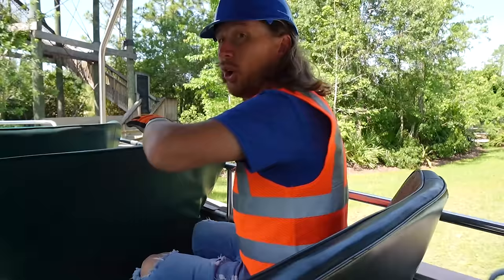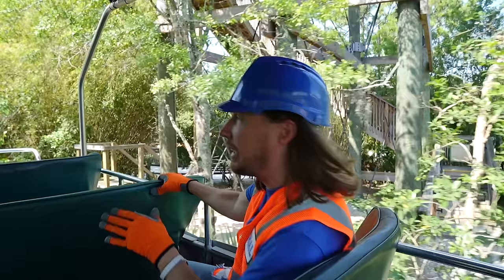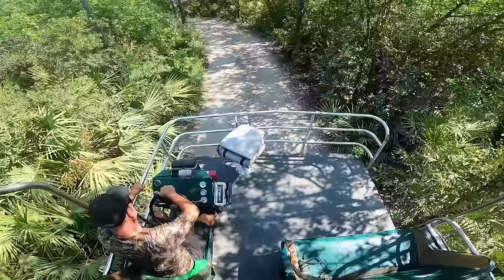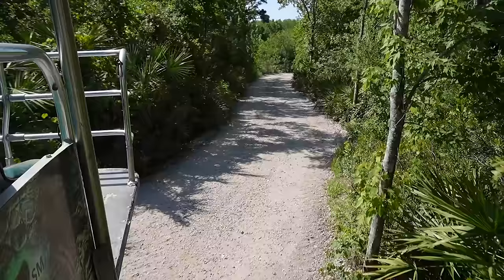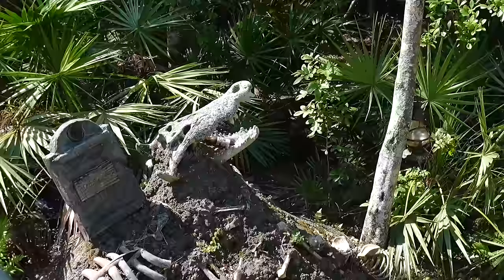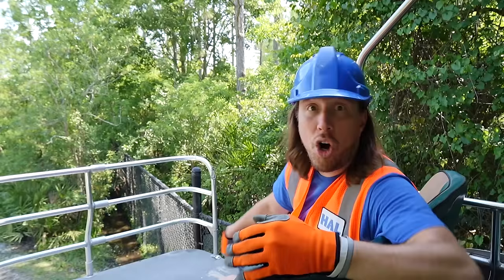All right, whoa, we're off in the swamp buggy. It's a little bumpy. I wonder what all we're gonna be able to see out here today. This is gonna be great. All right, I had to move to the front because we're coming up on Swampy Sal's gator pond.